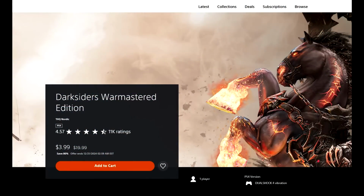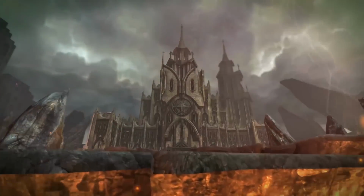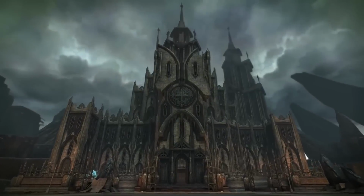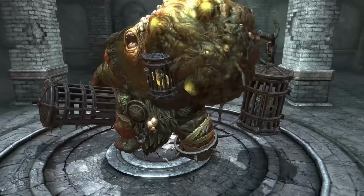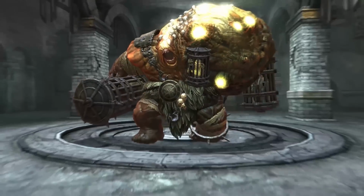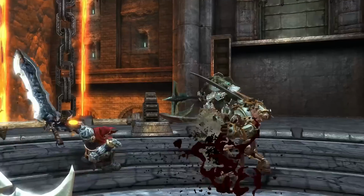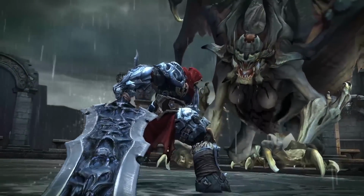Darksiders Warmastered Edition is $3.99. I really like Darksiders, and this is a game that I initially played back when it came out in January of 2010. Remember it because randomly Darksiders and I think it was Bayonetta came out on the same day. Bayonetta got a lot more attention than Darksiders. The people that played Darksiders, the often comparison that you would see is, oh, it's Legend of Zelda mixed with God of War. God of War at that time, you know, different era of God of War, which I do feel like I understand why that comparison is made.